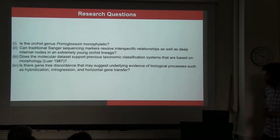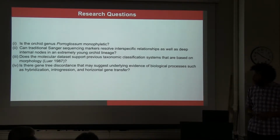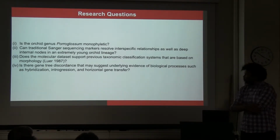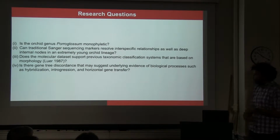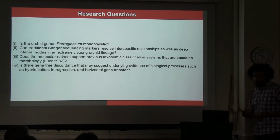Number 3, does the molecular data set support previous taxonomic classification systems based on lure that I showed you a little while ago? And then number 4, is there gene tree discordance that may suggest underlying evidence of biological processes such as hybridization, introgression, horizontal gene transfer, etc.?